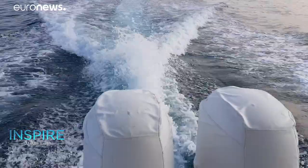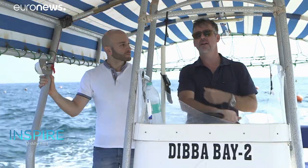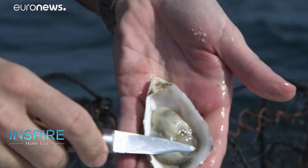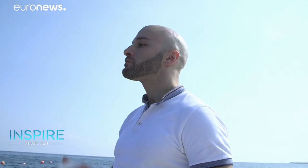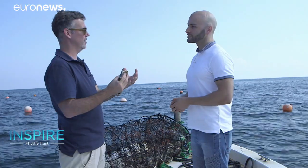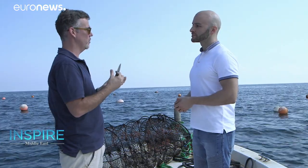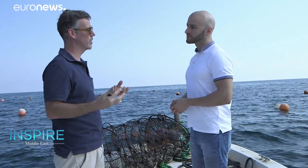So we set sail to pursue the fastest aquatic farm-to-table experience, with oysters shucked on board to get the freshest flavors, seasoned by the Gulf of Oman. They could be born from the same place, the same genetic makeup, but look and taste quite different, because the majority of what makes an oyster is its environment.